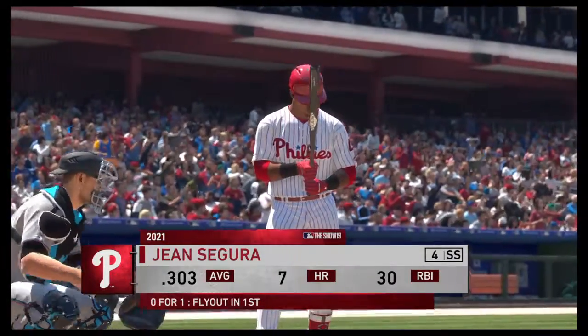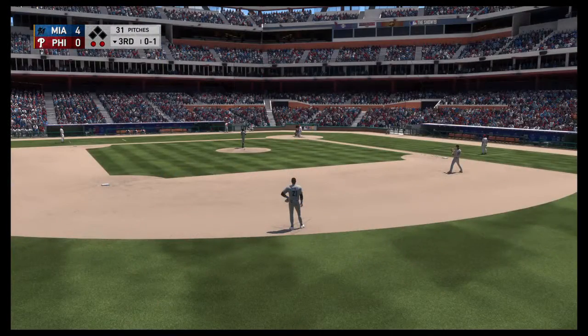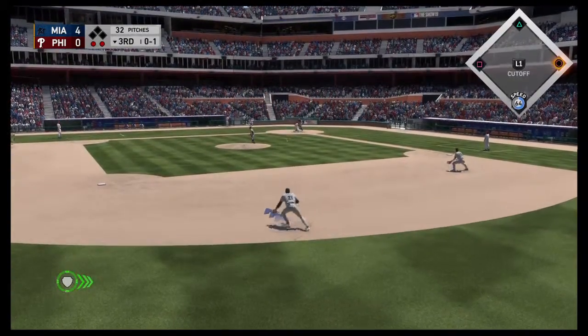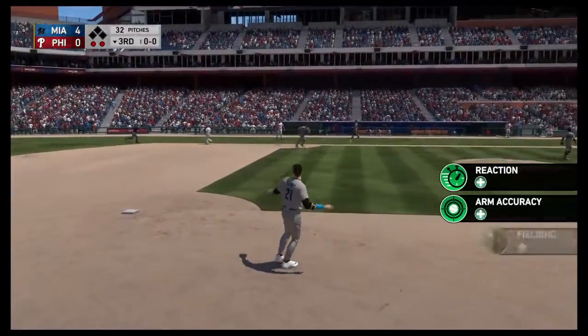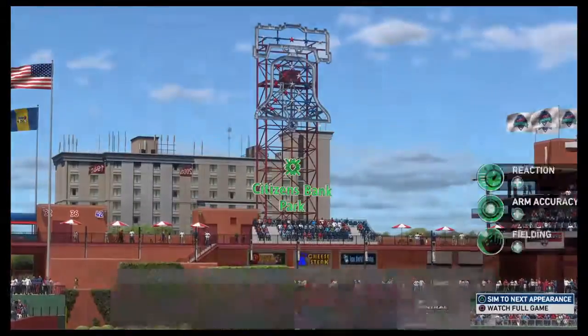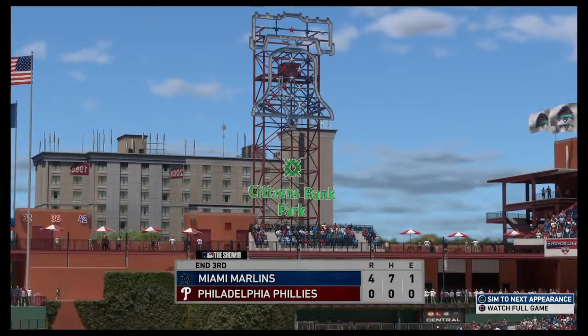Gene Segura standing in. It was a flyout for him to start the home first. Phillies are still looking to crack into the hit column in this one. Short. And a close play at first, but he's called out and the side is retired. 3 up, 3 down for Philadelphia. They're on the short end of a 4-0 score.